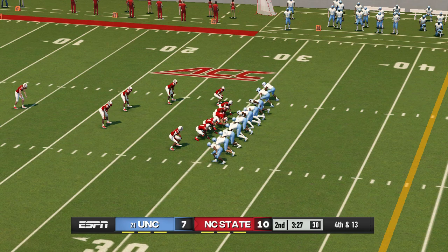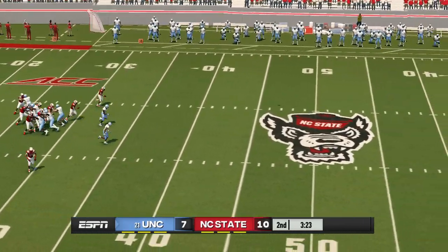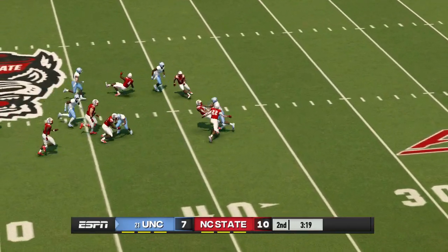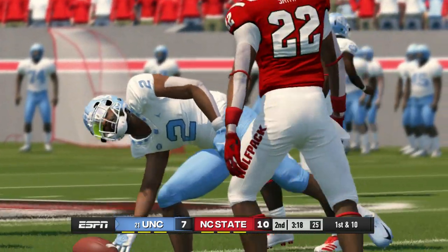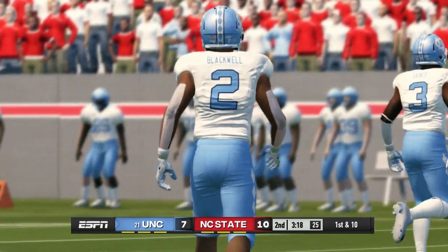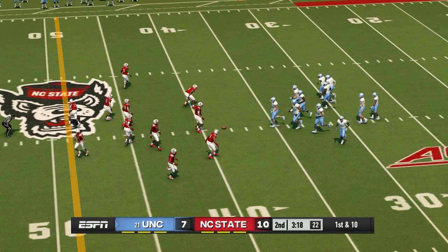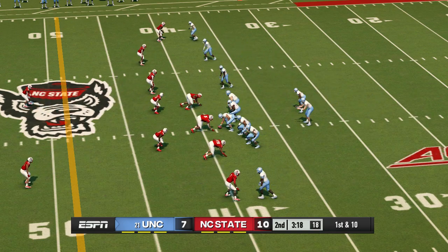And watch out. They're going to bring the heat right here. Whoa! He just took a licking. Momentum swings have been fairly even. And with so little separation, this game can be drastically changed on just one or two plays.